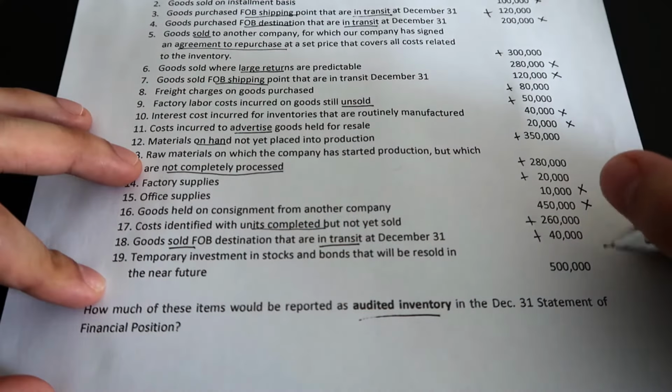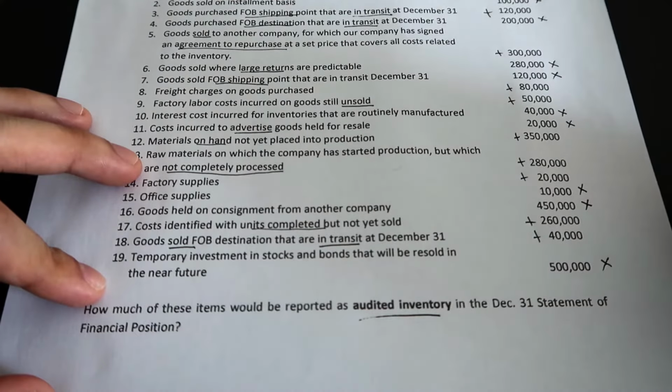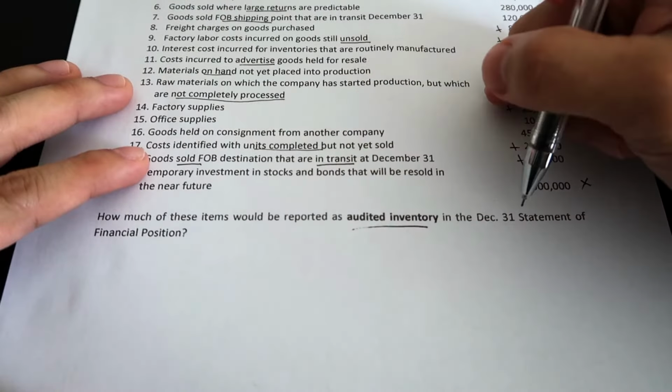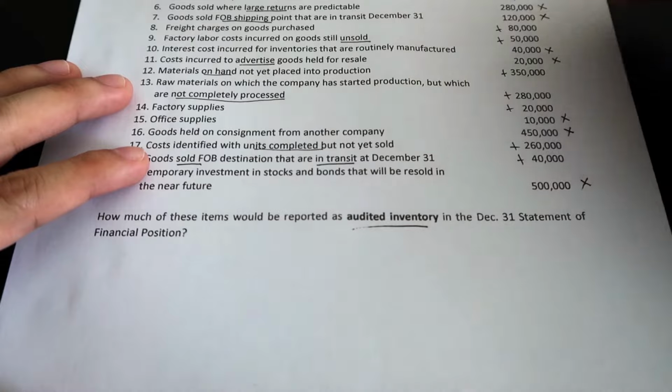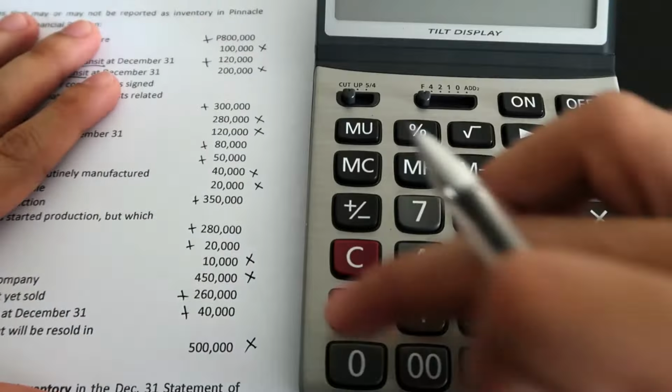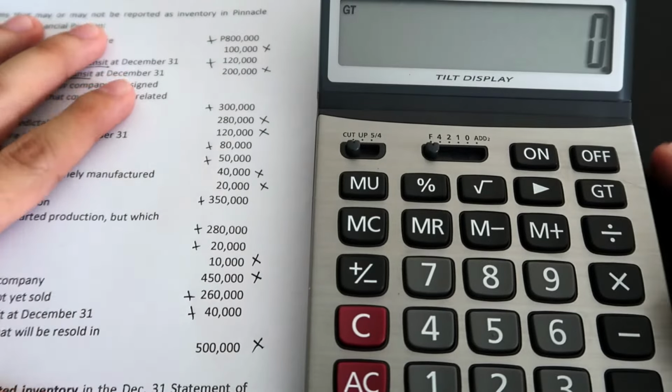Okay? Hindi siya part of the inventory. So, X. Alright? How much of these items would be reported as audited inventory in the December 31 statement of financial position? Sige, compute natin. Let's add everything. Okay, so get your calculators.